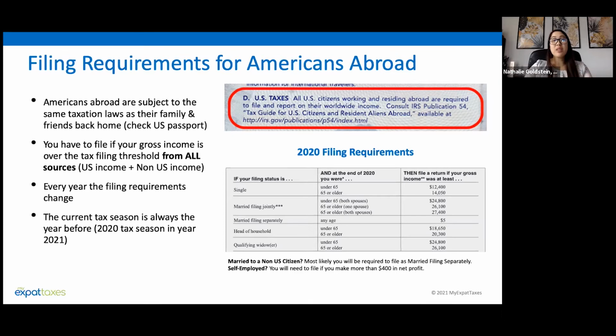So when you're calculating that, you have to calculate all of your worldwide income from all sources. So even if you don't have a single dollar in the US, you don't travel to the US at all, you are just living abroad, you're in the UK, you only have UK income, that is still counted towards your filing requirement. The filing requirements do change every single year, so keep that in mind. It's usually in line with your standard deduction, except if you're married filing separately.